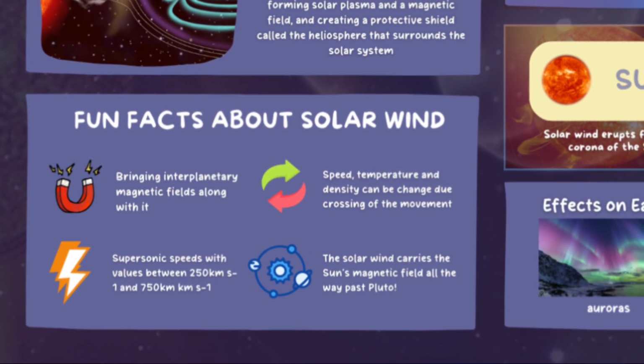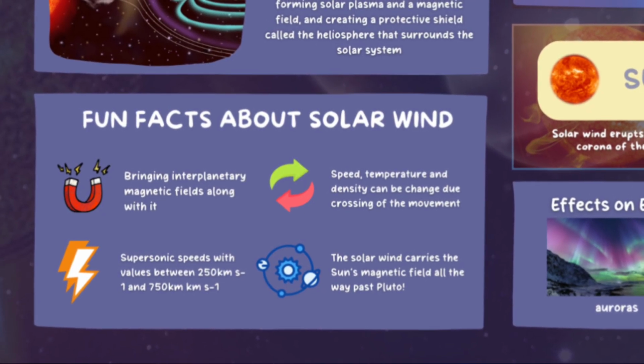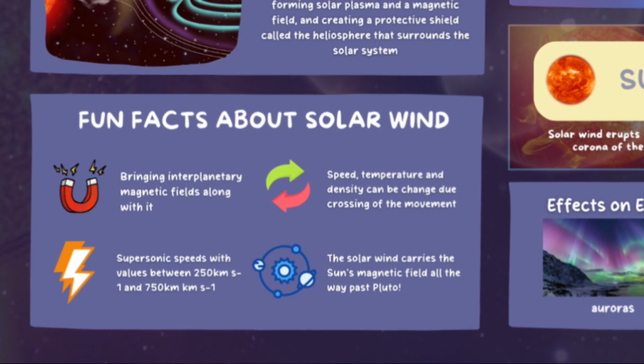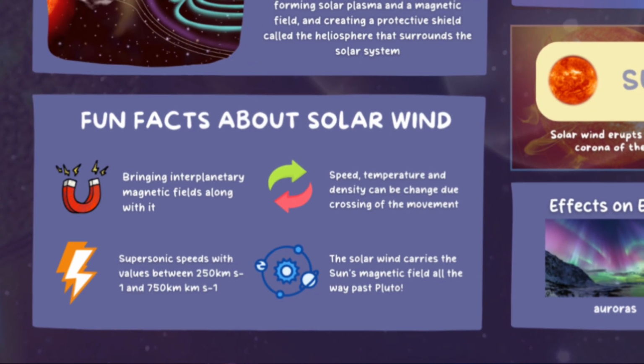The third one is the speed, temperature and density can change due to the crossing of the movement. And the last one is the solar wind carries the sun's magnetic field all the way past Pluto. That's all the fun facts I can tell you.